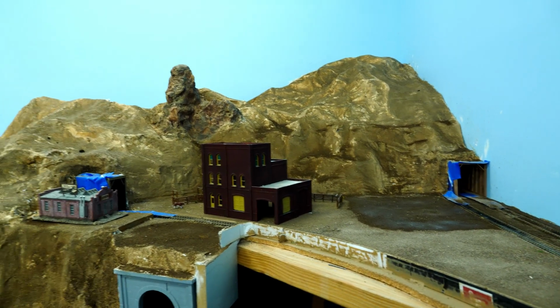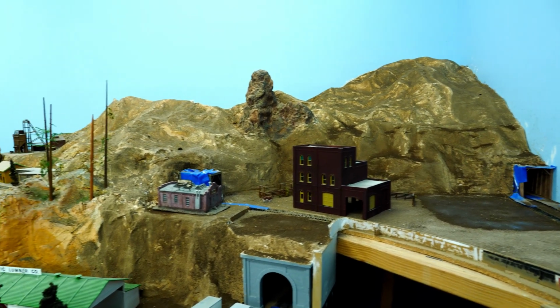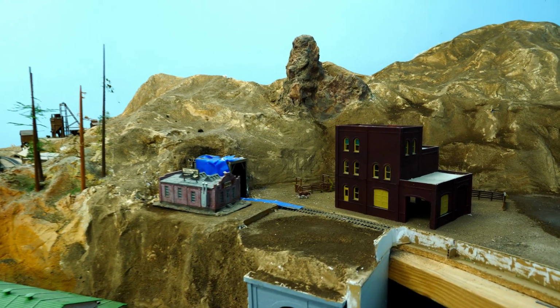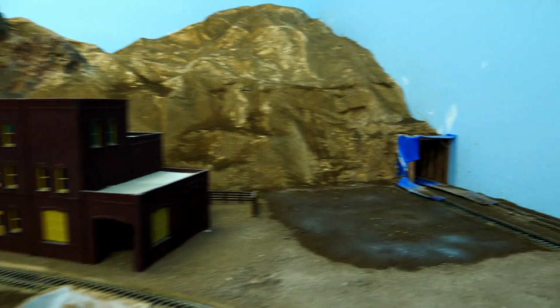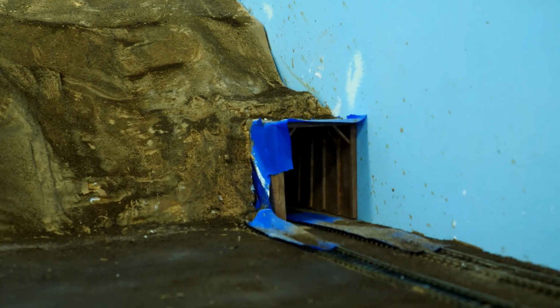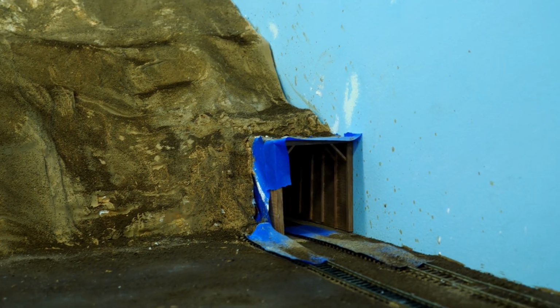This area has changed over the years. We were going to make it a sawmill, and then that moved somewhere else. So anyways, that's what Dad's been doing. And I didn't even know it, but of course it's got tape on it and everything. But he had built this other tunnel portal here. I had not even really seen that until today, or I just missed it.